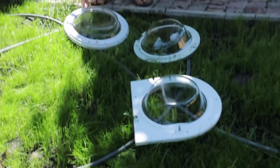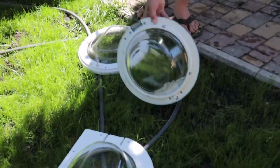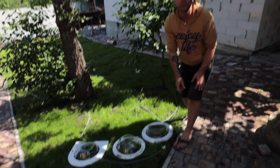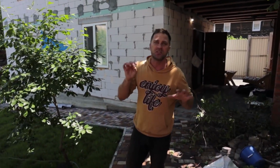So here are our future windows for our house. They really look like some kind of portholes. It was very difficult for me to find them. I was looking for them all over, from washing machines, and now we have 3 windows. But we are thinking of making 2 windows or 3. The more windows there are, the more chance that somewhere will leak.